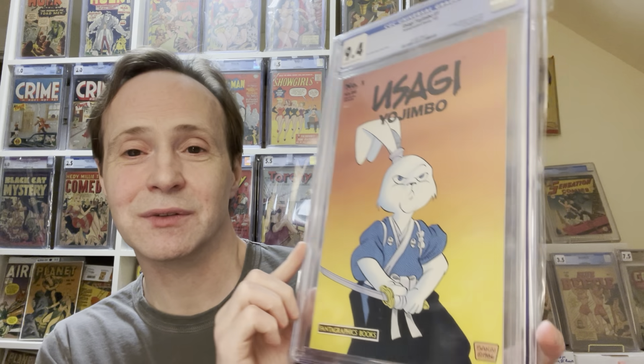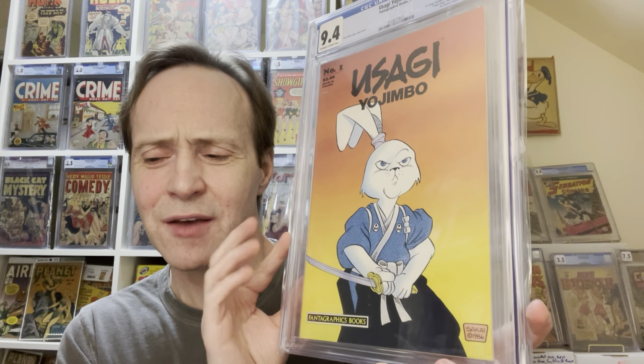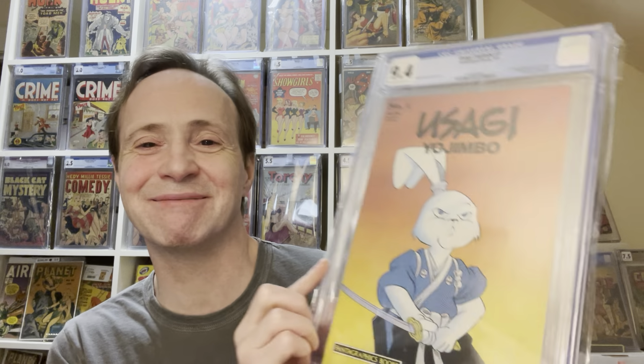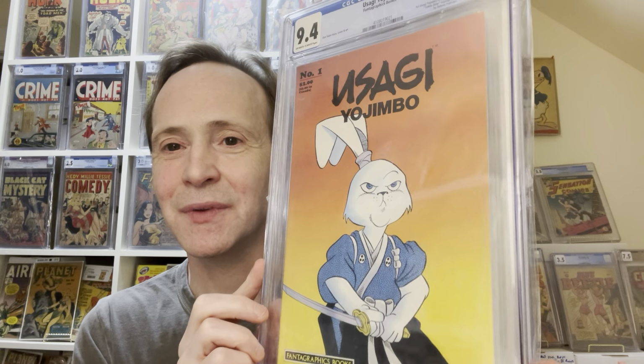I always like this book. I was a big fan, the story is really great. If you haven't read Usagi Yojimbo, definitely worth reading. It's a good story. So yeah, this is the first Usagi Yojimbo in his own title. Okay, that's the key to it, and it's a Stan Sakai cover. So that's cool.